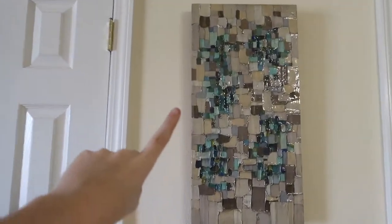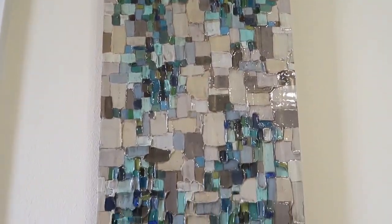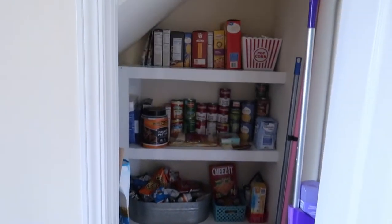Right here is the bathroom. We don't usually use that, so we're not going to go in there. So we'll go into the pantry next. But right here was a wedding gift that someone from our church painted us. And it's a beautiful painting. And then again, here's the pantry. And this is what we got going.